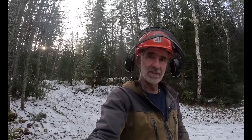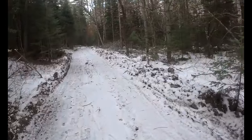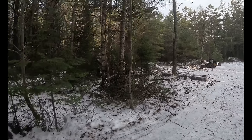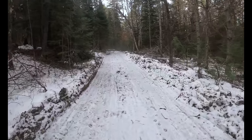Let's go into the woods and I'll explain why I want to do some one horse logging today. So we're heading up this opposite side that I normally skid from. My landing is right there and everything beyond that is done, and I have some trees up here I want to skid in from this side of the landing.